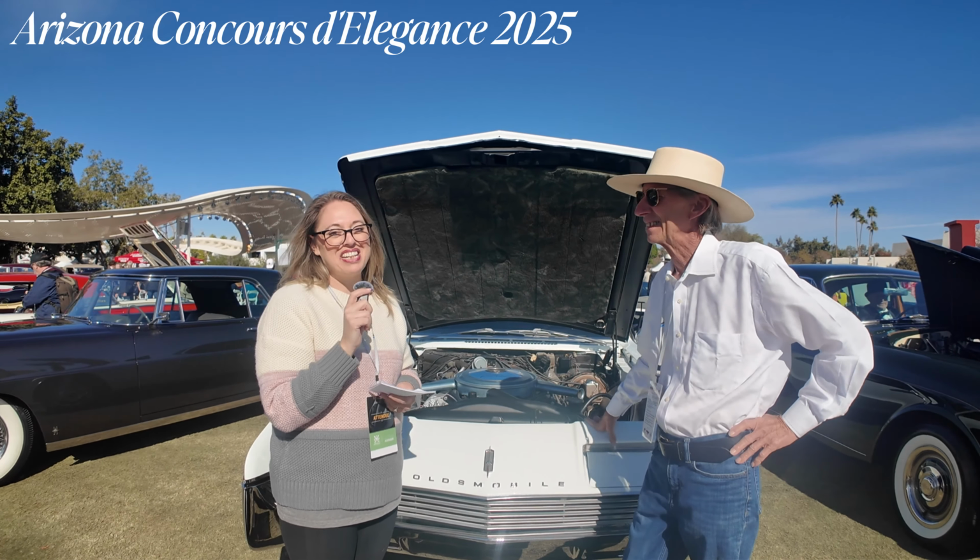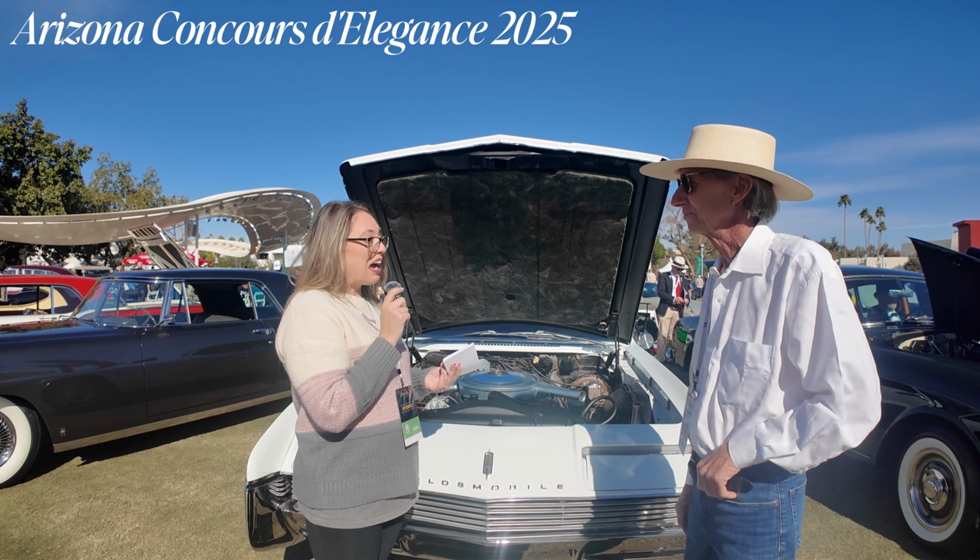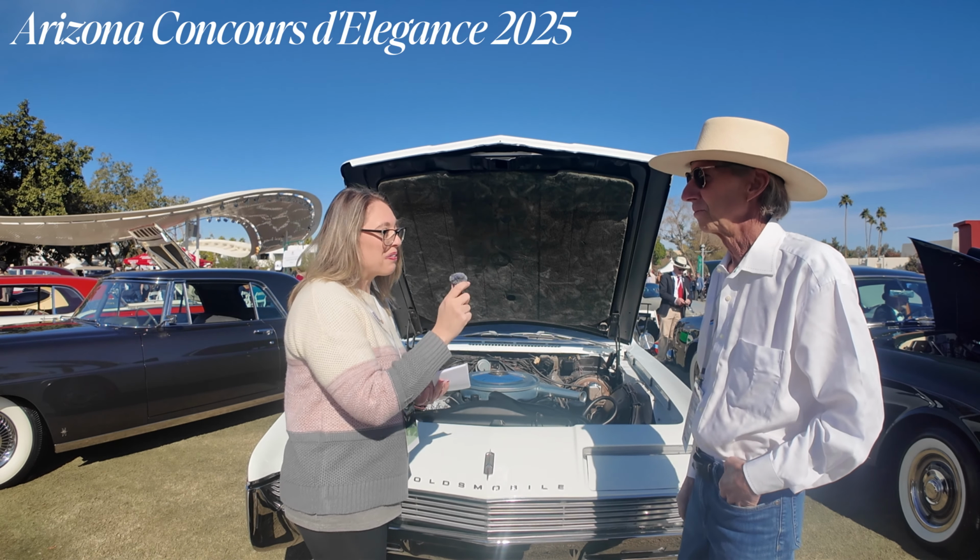This gentleman standing here next to me is Acclaim Car and Truck's master transmission tech and founder. Ken had the honor of working on George's 1966 Toronado. Ken, let's get right into it. How much fun was working on this car?